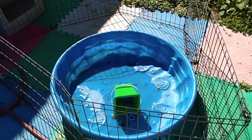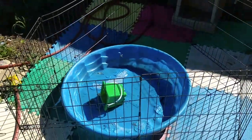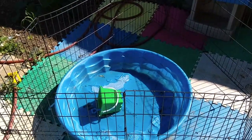This doesn't look very nice right now, but this is my pool set up for my little guy. Gotta work with what I've got. So this is an area that I can at least get the hose to.